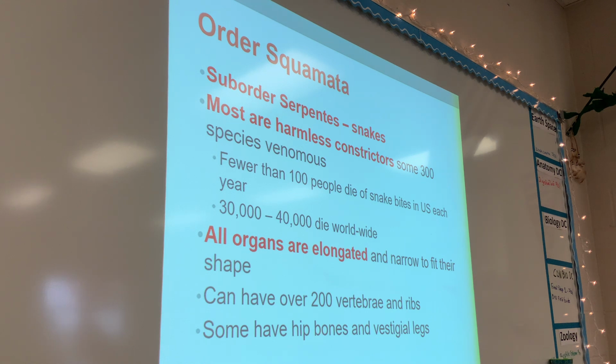Fewer than 100 people die of snake bites in the United States each year. There are 30,000 to 40,000 who die worldwide. So, where do you think most of these snake bites occur? Australia. Everything wants to kill you in Australia. So, you're probably good. And snakes are wonderful animals. They are so helpful to the environment.